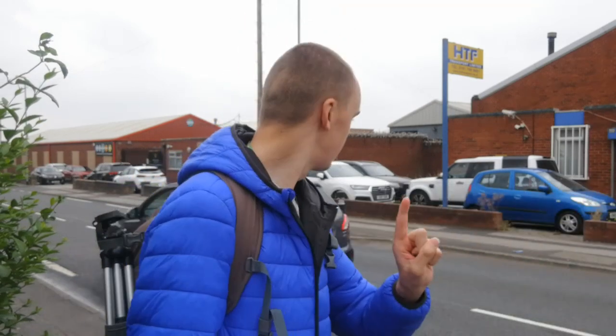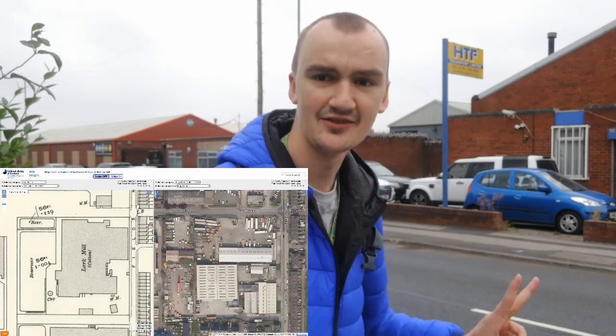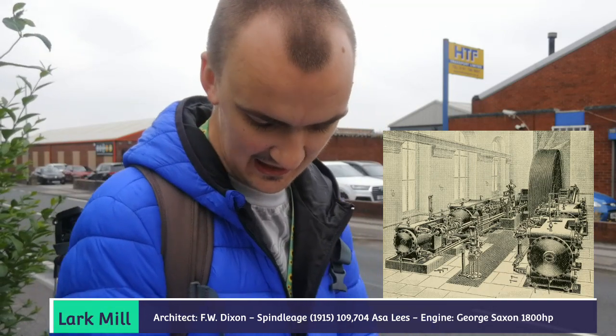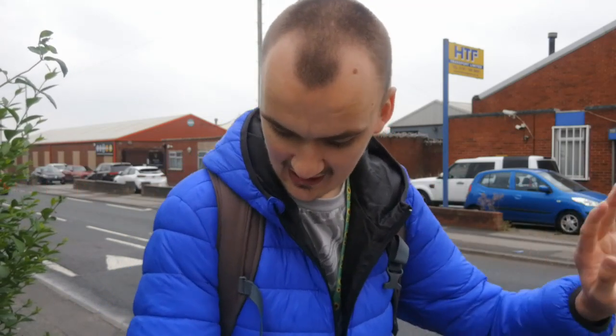Right, so Lark Mill is roughly just here, where the transport firm is and the industrial estate just further off that way. And Lark Mill was also built by F.W. Dixon. Oh no, F.W. Dixon was an architect. It was built by Lark Spinning Company in 1901, same time as Chatterton Mill. It was then amalgamated with Chatterton Mill in 1928, and for the same reason it would become the Egyptian cotton and stuff like that. They were taken over by the Spindle Board in 1938 for demolition. It weren't saved, unlike Chatterton Mill.